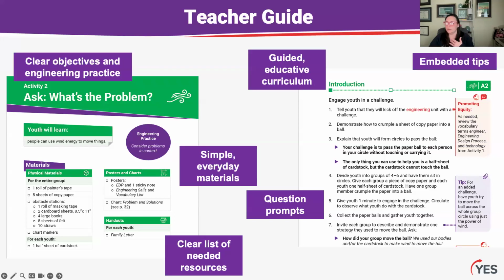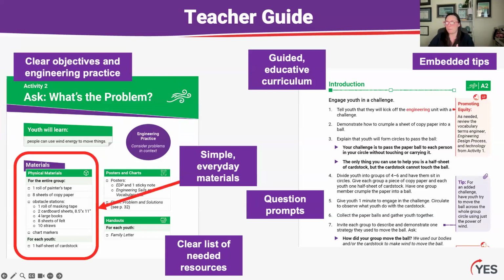So we're going to just quickly go through some of these that really help educators to get students engaged in this engineering practice process. So one is that we're thinking about clear objectives and highlighting an engineering practice. So this is from activity 2 in engineering sails, where they're thinking about identifying the problem. What is the problem? And so they're thinking about learning how the wind can move things. And that engineering practice is that considering problems in context. They're going to meet their little poster characters and the problem that they have.